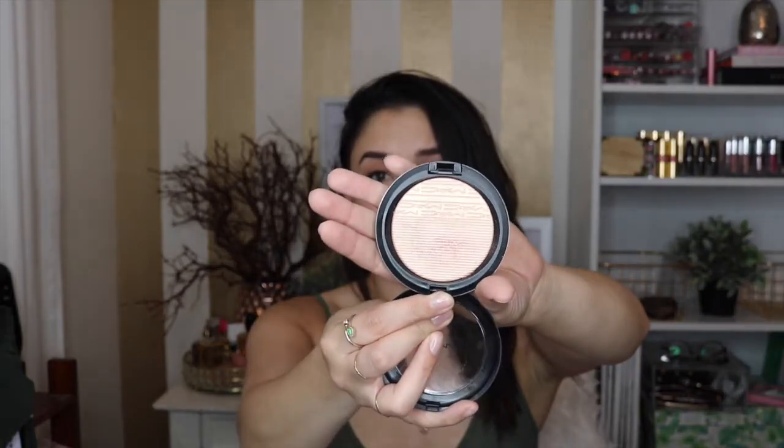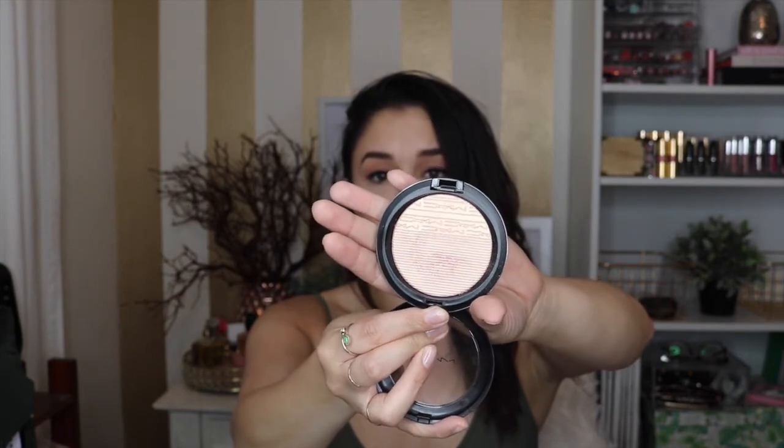This is not going to work on a fair skin tone. They have plenty of other shades, like Soft and Gentle, that would be better on a more fair skin tone, but this one is going to be stunning on light to dark skin tones, because I am not super tan. I have a little bit of a tan, but I wouldn't say that I'm a medium skin tone right now. I would still say that I'm light. I really like how this looks on the cheek, but I think it would still be really stunning on medium to deep skin tones.